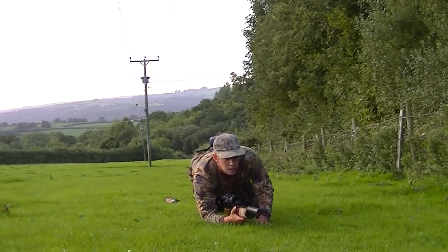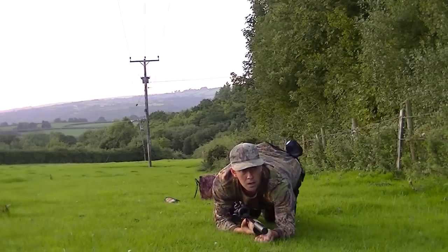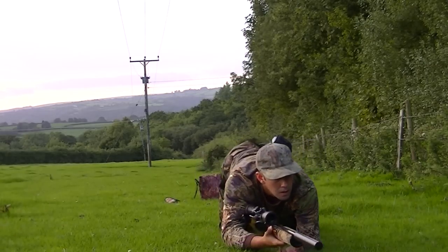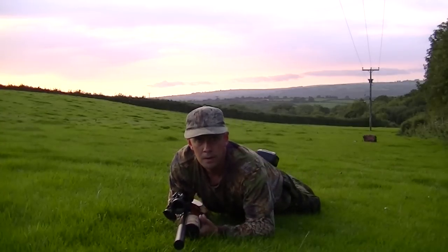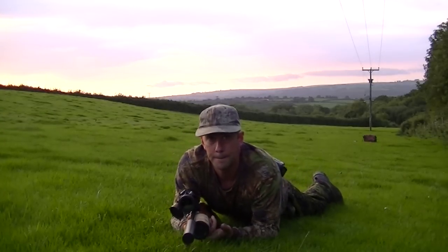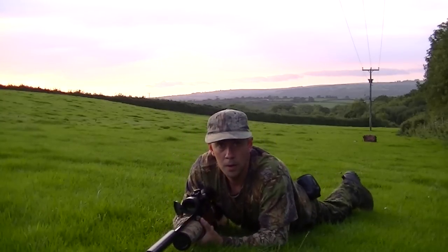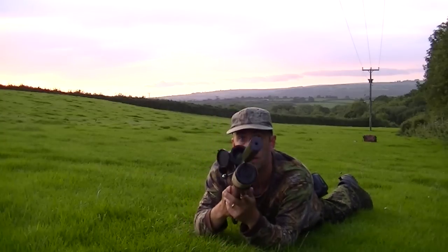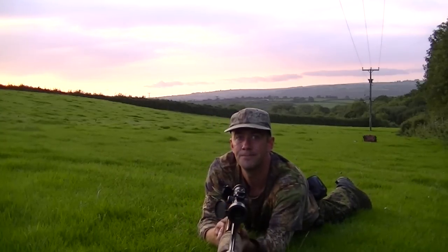So I start to push my way forward, nice and slowly. I'm trying to be as quiet as I can here. And once I get to a distance where I think I'm about 45 yards away, I get myself settled and I take aim at one of the rabbits, but they know that I'm there, and as soon as I shoulder the rifle they run off.